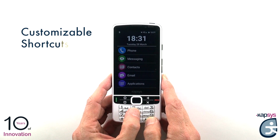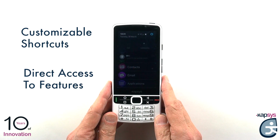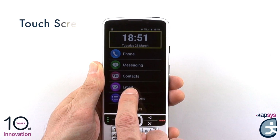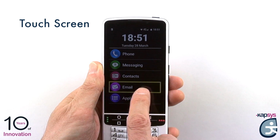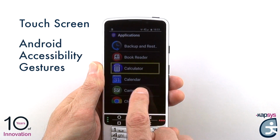Its customizable shortcuts give you immediate access to your favorite features. A large, high-resolution touchscreen enhances your visual comfort with standard Android accessibility gestures and customizable magnifying features.